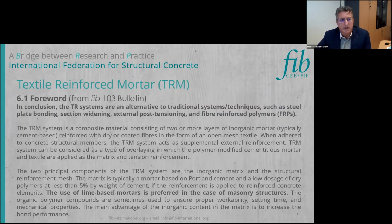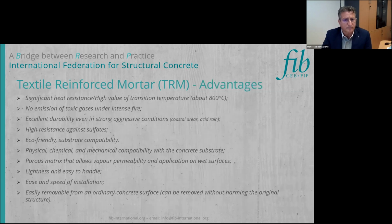In conclusion, the textile reinforced systems are an alternative to traditional systems and techniques, such as steel plate bonding, section widening, external post-tensioning, and fiber reinforced polymers. This is a list of advantages of the textile reinforced system.